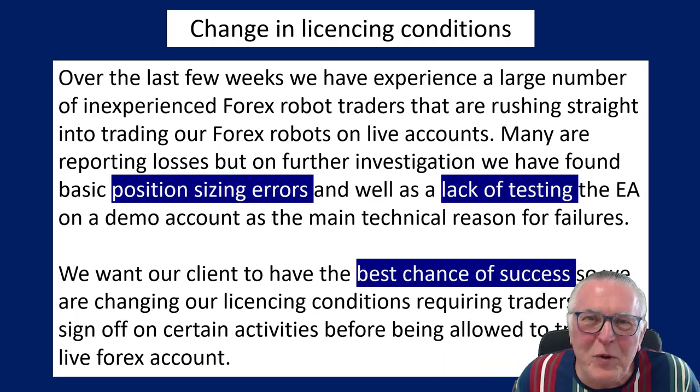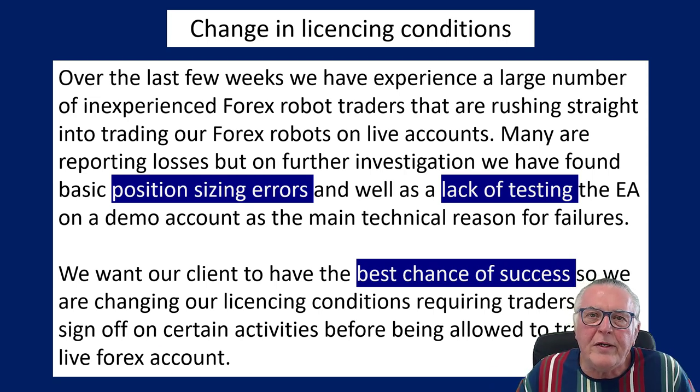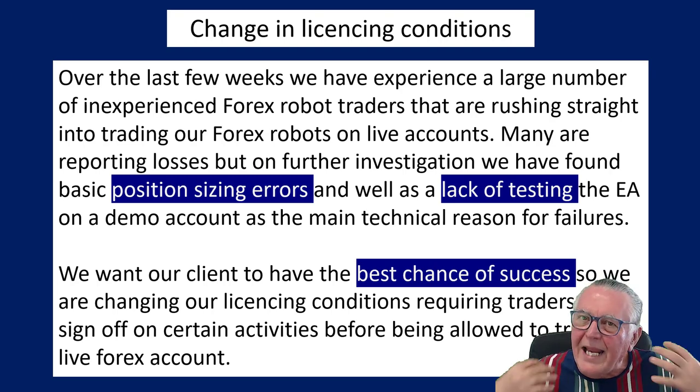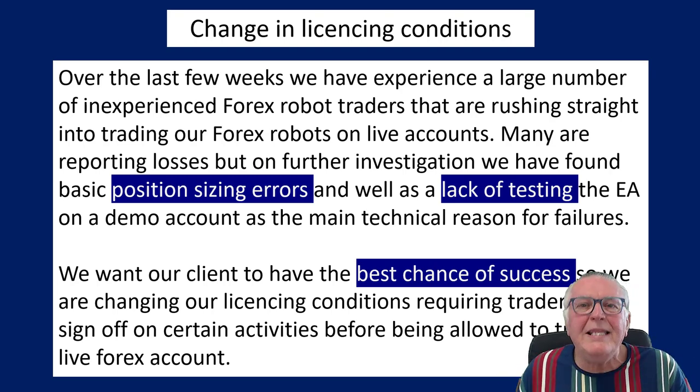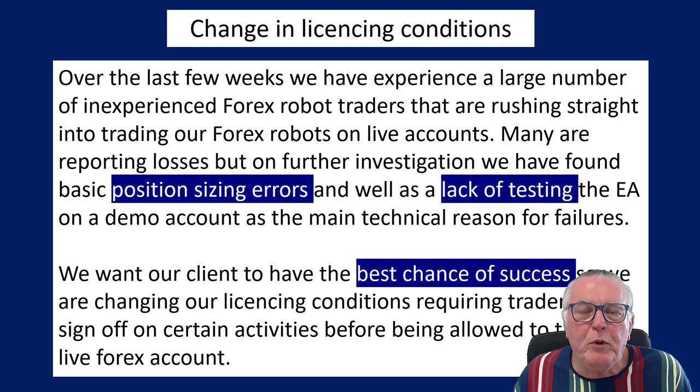Over the last few weeks, and I don't know if it's part of the economic situation that's going around at the moment, a lot of clients are rushing into live trading. A lot of them are brand new to Forex Robot Trading. They're inexperienced and they have money burning a hole in their pockets, and they just want to trade. But sadly, most of them are reporting losses.